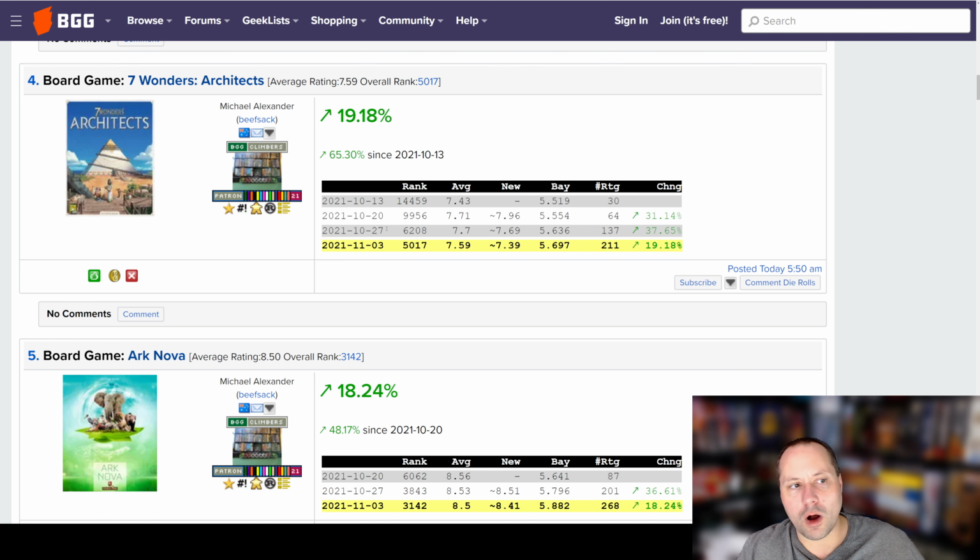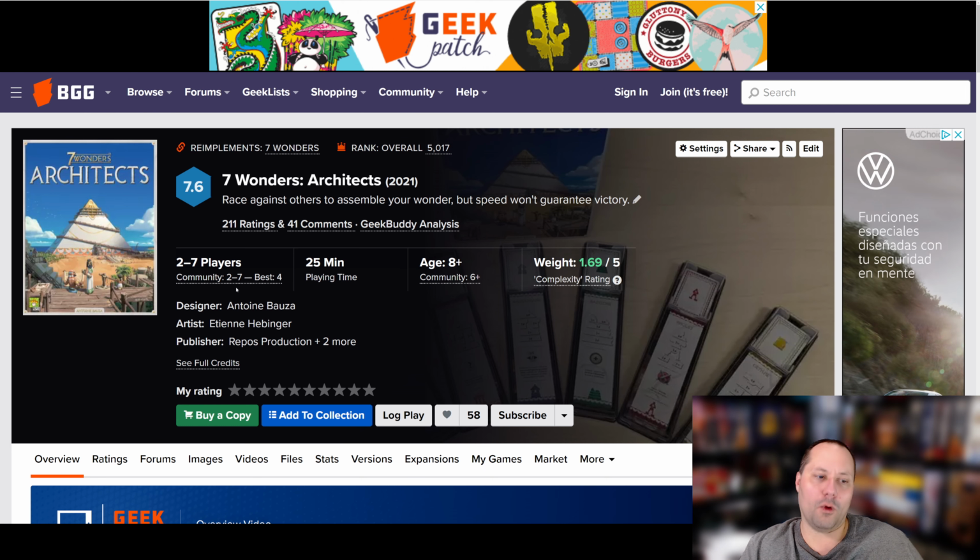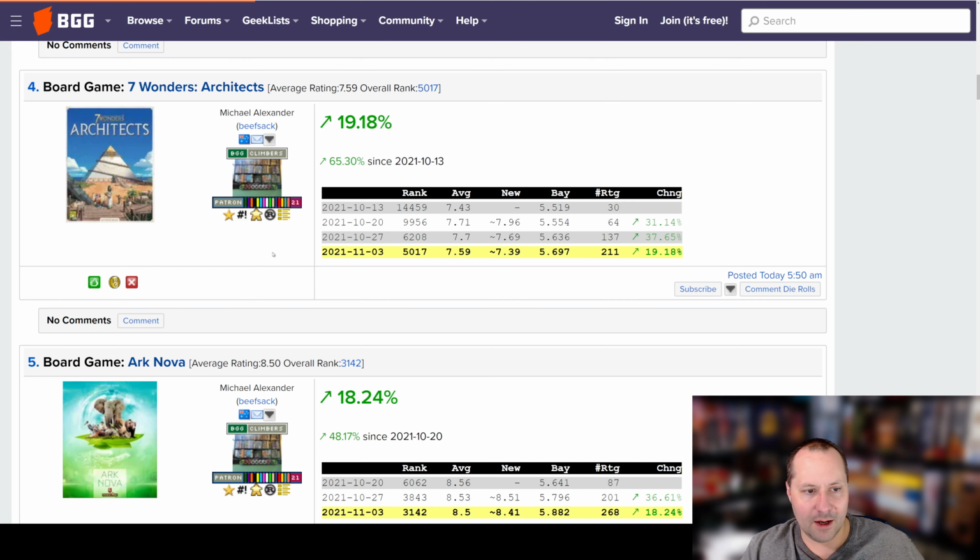This is the follow-on, I think, simpler version of Seven Wonders with only 4 players. If I remember right, let's just take a quick look. Best with 4, 2 to 7. So it does play a lot of players, but it's a reworking of Seven Wonders.